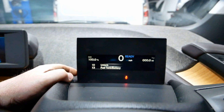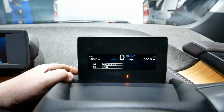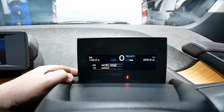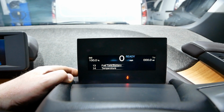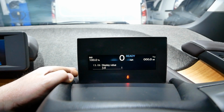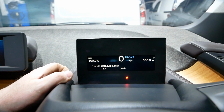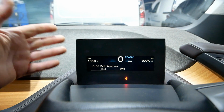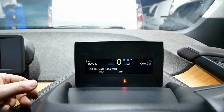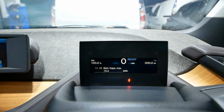So let's do it the old-fashioned way and see what we've got here. If you go to fuel tank and battery, I have unlocked this already. Oh no, hang on, I've come out. Fuel tank and battery, there we go, I'm now back in. If we scroll round to the battery, there we go, 15.4 kilowatt hours. This figure is a bit variable, and there are lots of factors which affect it, but on the i3 that's the best we've got to work out the current battery health, and that's the current capacity of the pack.